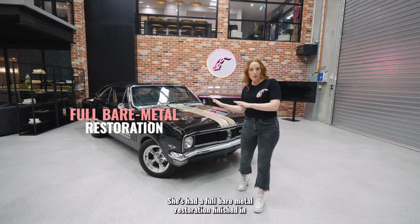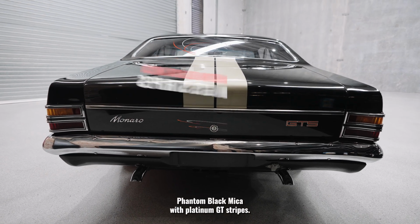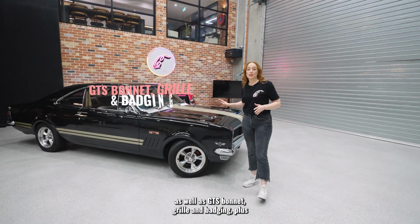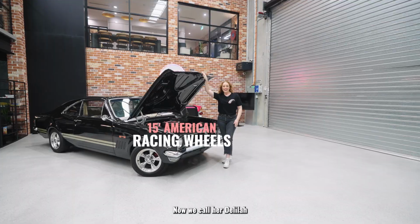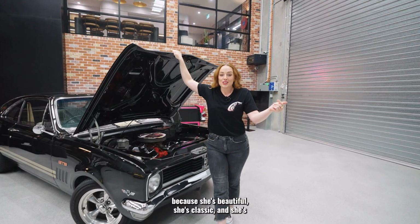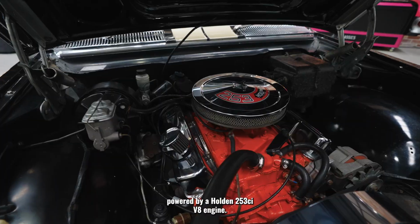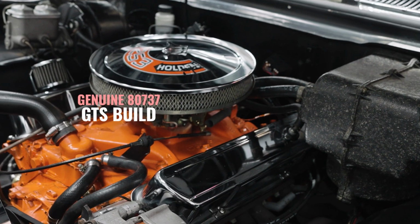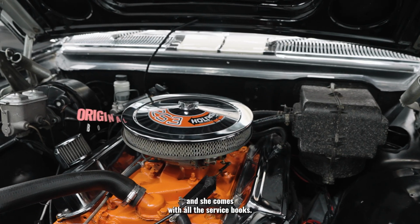She's had a full bare metal restoration finished in phantom black mica with platinum GT stripe. We've got factory fluted front guards as well as GTS bonnet, grille and badging, plus 15-inch American racing wheels. Now we call her Delilah because she's beautiful, she's classic, and she's powered by a Holden 253 CI V8 engine. She's also a genuine Gheigg build, plus she has a 3.08 ratio Banjo differential, and she comes with all the service books.